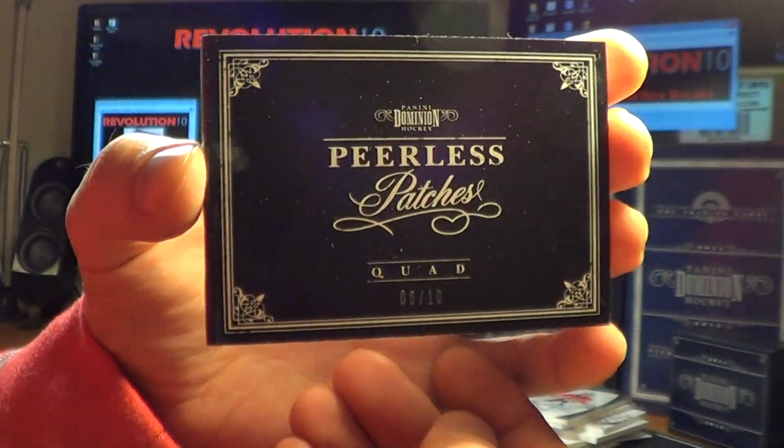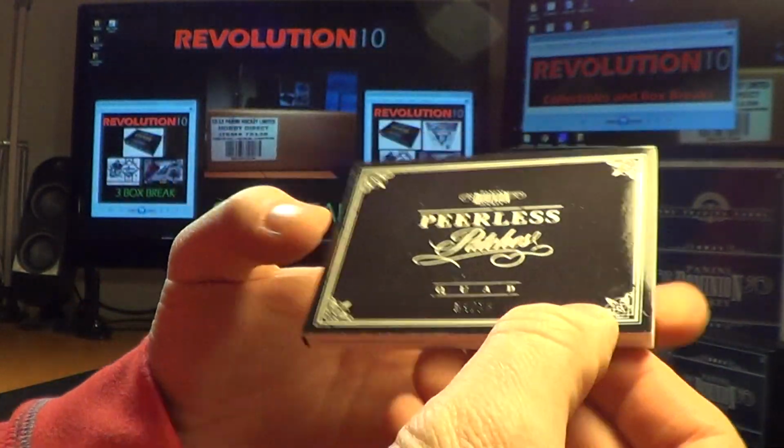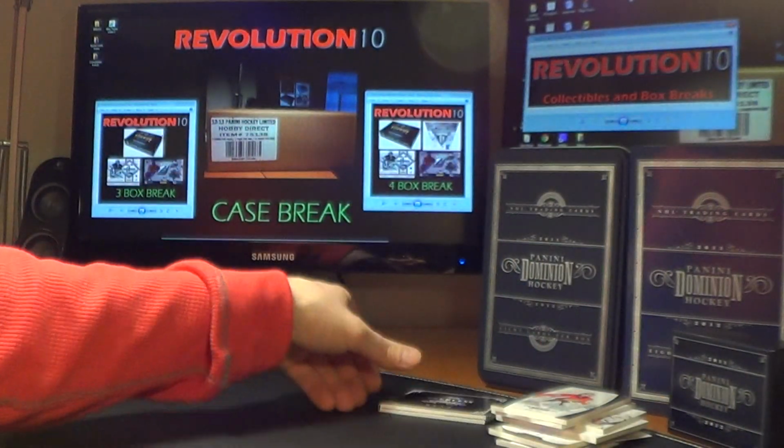First booklet I've ever actually seen in person. Awesome card. Well, there you have it.